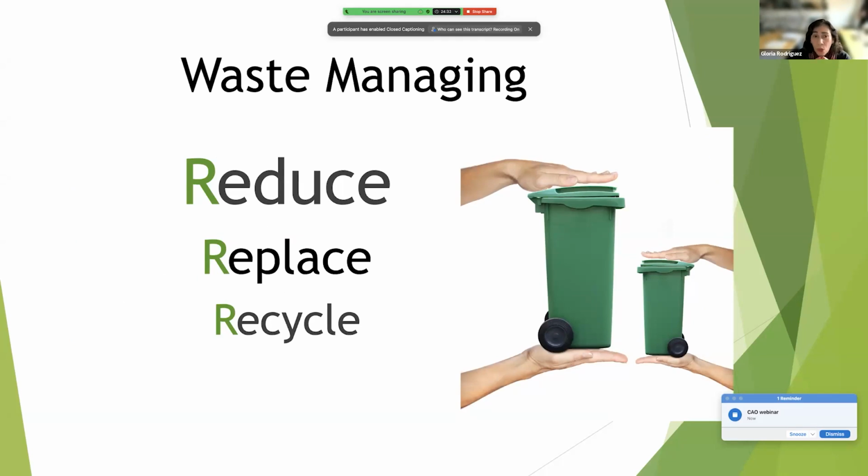Okay, moving into waste management. On average, a scientist can produce 400 grams of plastic waste daily. Close to 6 million tons of plastic waste are generated by life science laboratories globally. That constitutes 2% of total global plastic waste. So it's really mind-blowing. The best we can do is reduce, because there's little that we can replace and little that we can recycle.